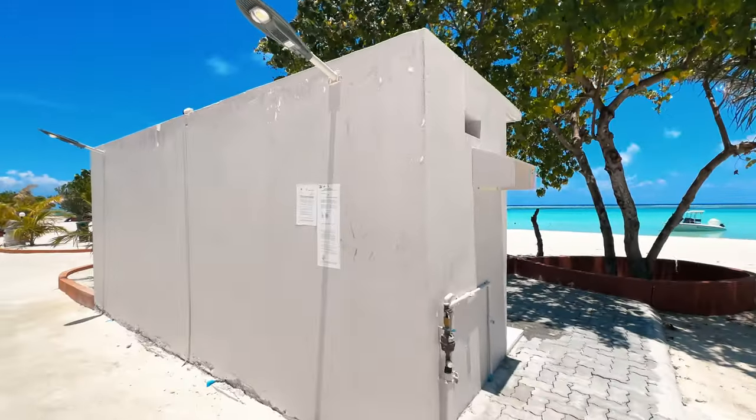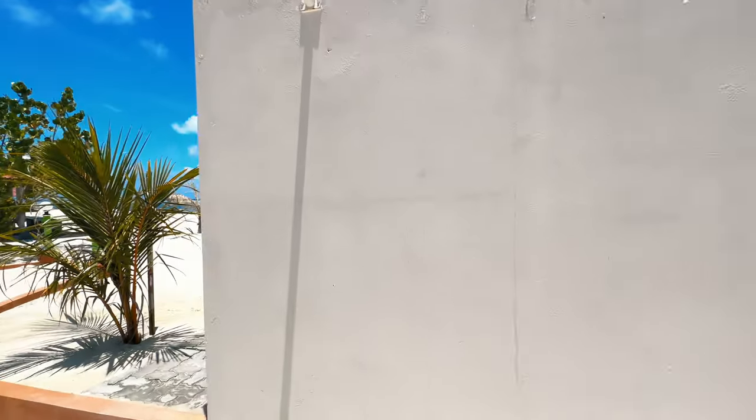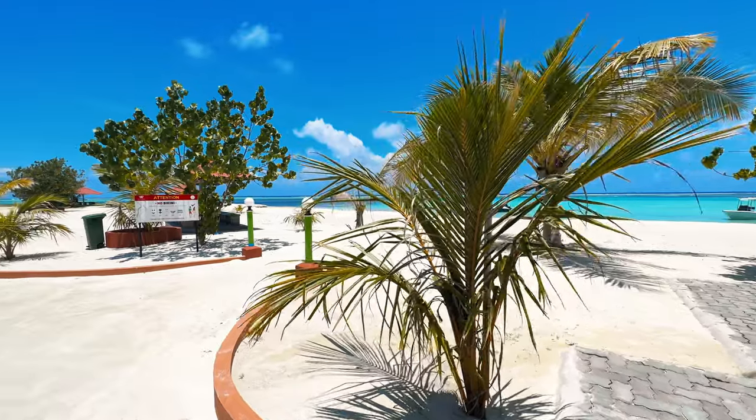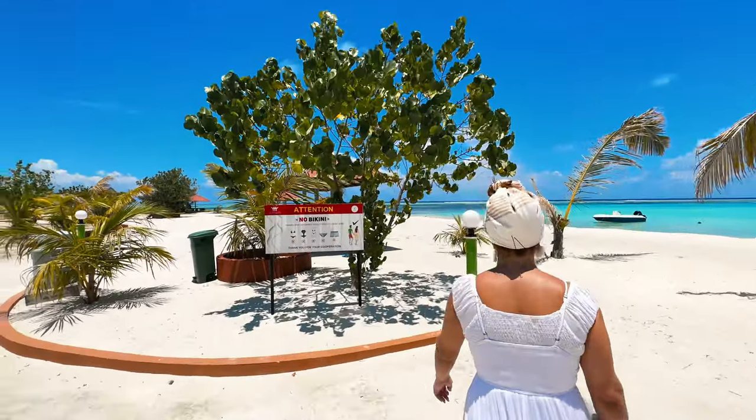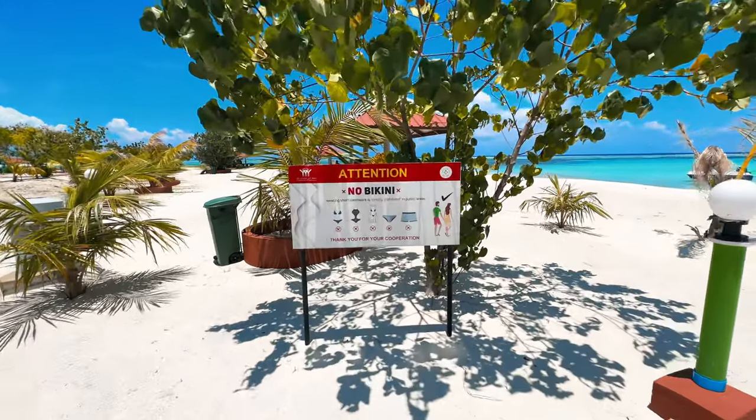This structure here is a restroom. We're going to walk around the front now so you can see it, but we're going to point out something very important. This is where we're going to need your attention. No bikini zone.